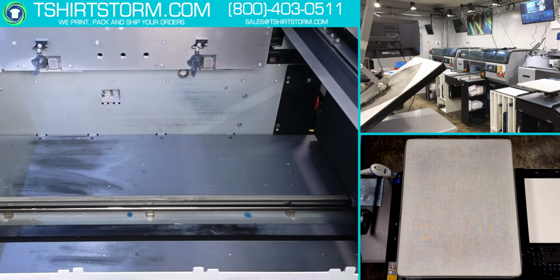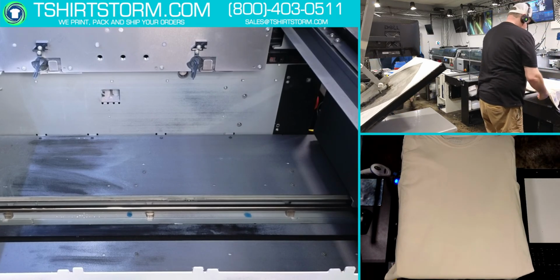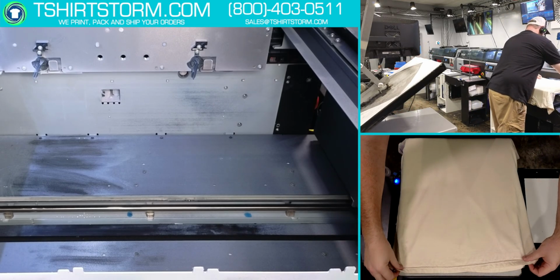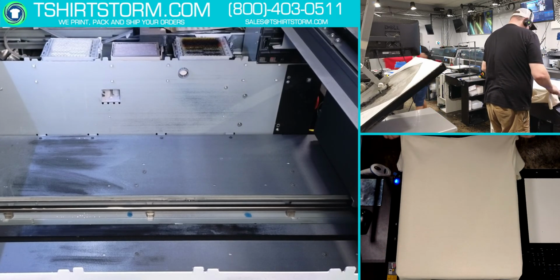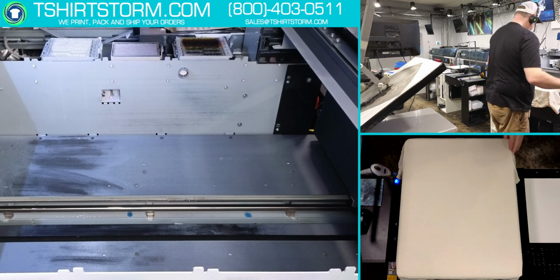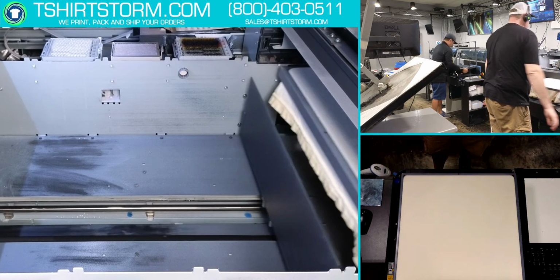All right, and that shirt then is going to Tony in Riverside, California. All right, this shirt here is for the brand Limelight Studios. They work with a number of collegiate athletes in football and cheer, I believe. We print for them. There we go.